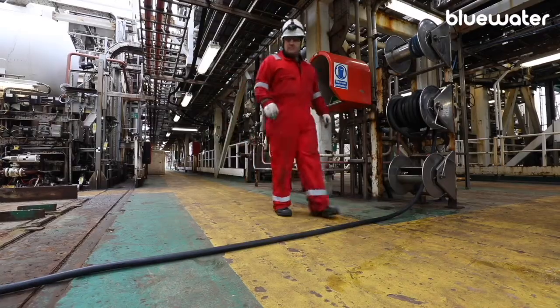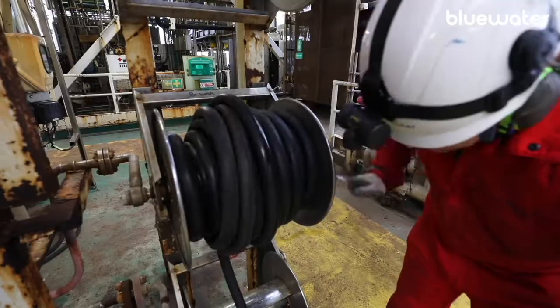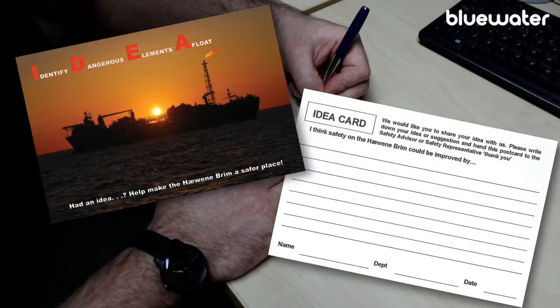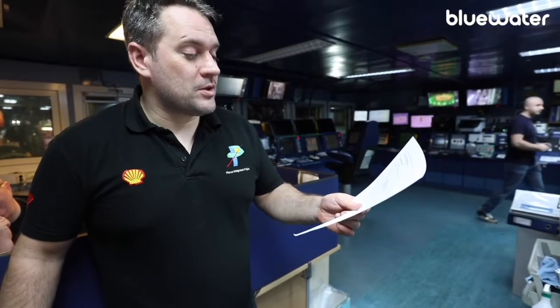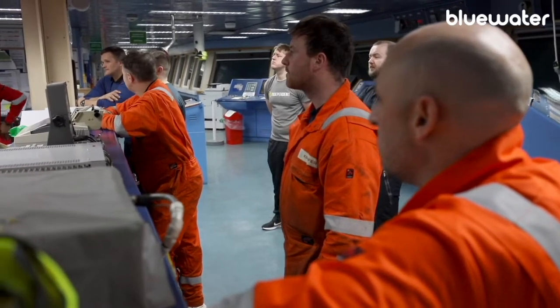Blue Water operates an observation reporting system. If you identify any unsafe condition or action, please fill in an observation card. In addition, you can use the idea cards to highlight any improvements that could be made. These cards are reviewed by management and the safety committee, and any feedback is posted on the notice board. Vessel management welcome everyone's input on improving safety on board.